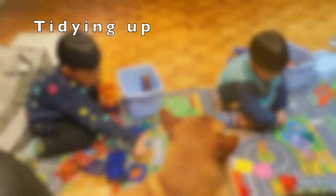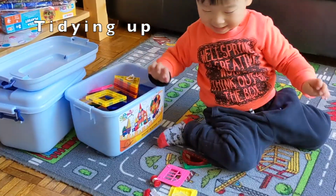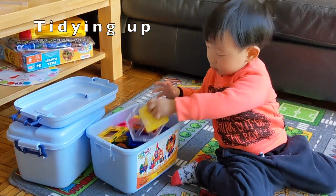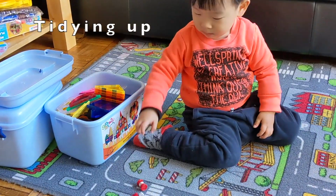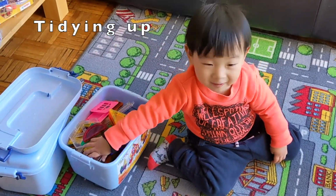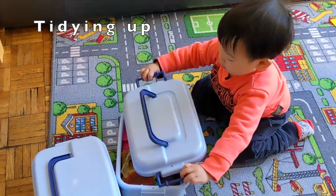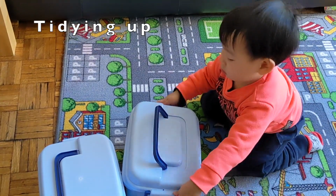But you could tell Big Brother Sauce could separate those magnets according to different categories, like square with square, triangle with triangle shape. But this little Brother Sauce is just stuffing everything into the box. But as a 2-year-old, I'm happy that he's doing it, and he could actually close the lid, and then put it back to where it was.